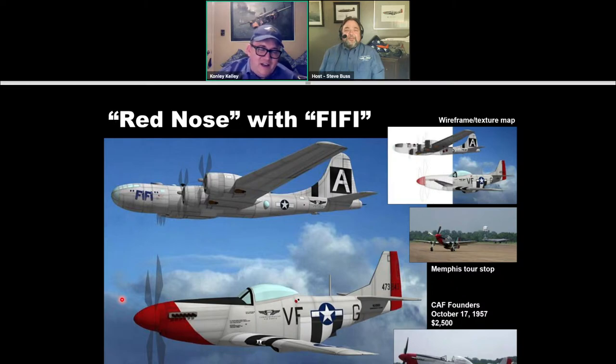So I've been on tour with Fifi, and I have a picture I took of Red Tails flying with Fifi in Memphis. And then I've made both models, and now it's at Air Base Georgia, if I'm not mistaken, Steve, right? So yes, you can see Red Tails right there on tour.